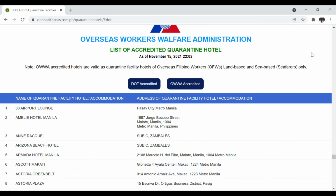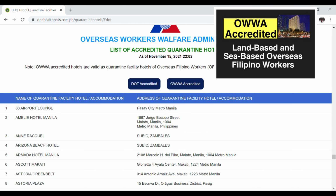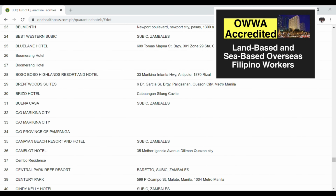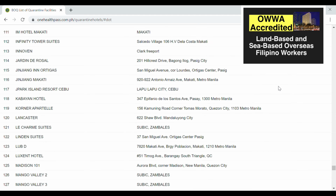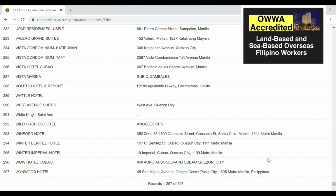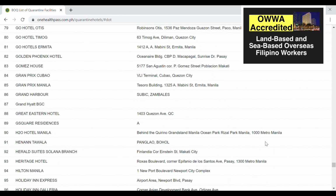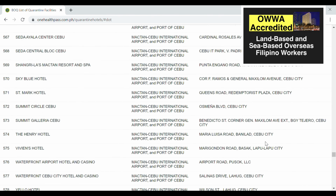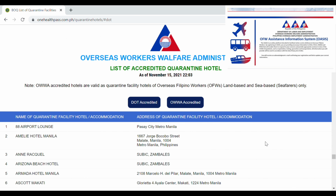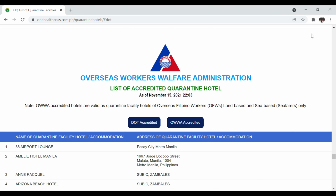Now for overseas Filipino workers, you must click on OWA accredited, and here are the latest accredited hotels as of November 15. The hotels are for documented and undocumented overseas Filipino workers. You don't have to pay anything such as hotel accommodation, food, and transportation. Please make sure to register ahead on the Oasis program of the OWA so you can avail of this free facility.